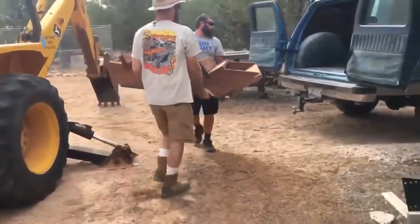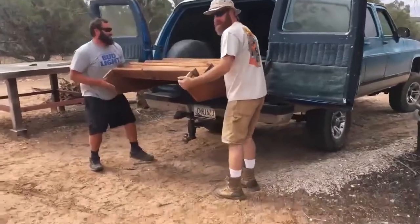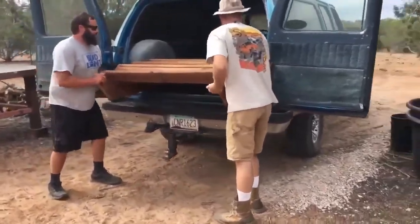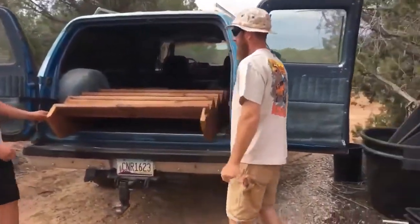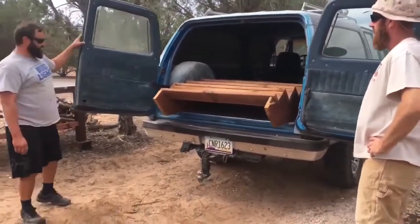We have a defunct, rejected pair of stairs here that were built for our neighbor's cabin that have just been making their way around the ranch because they're so short. It's gonna become a horseshoe pit now.